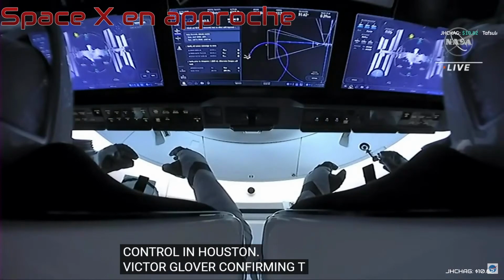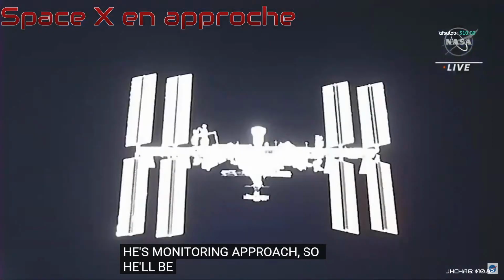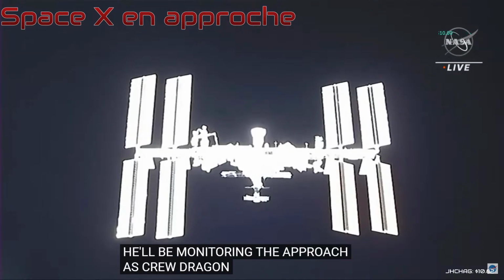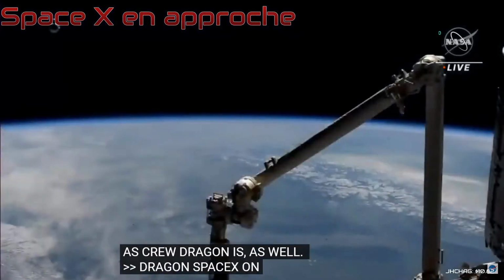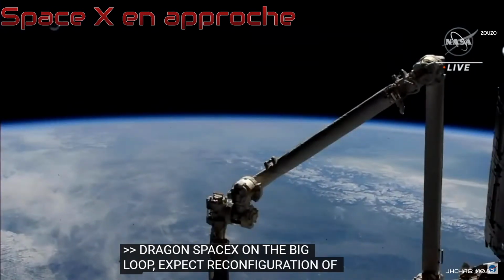Now, the call you heard from the Corps was once Dragon makes its way past waypoint 1, 220 meters in front of the station. Dragon SpaceX on the big loop. Expect reconfiguration of the C2V2 return link shortly. Never copy.